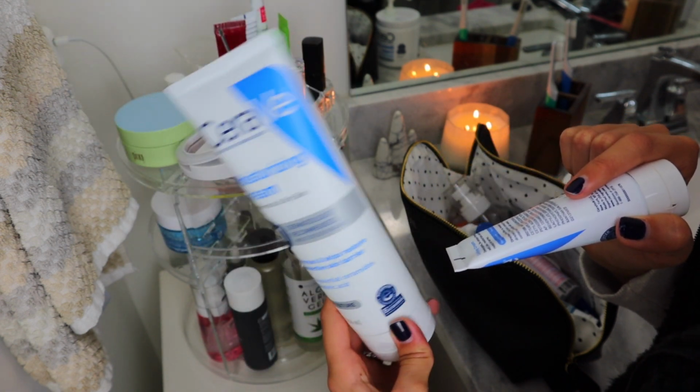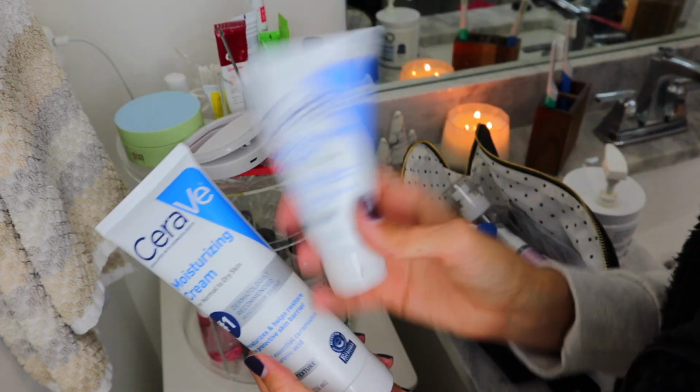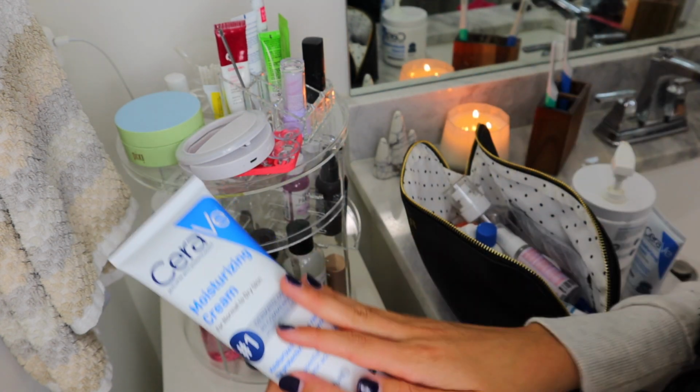If you are looking for a nice thick moisturizer, try this one out. It is amazing for the body. This one's too small for me. This one's too big for me to travel with, and this one is absolutely perfect. I'm so glad I found this.